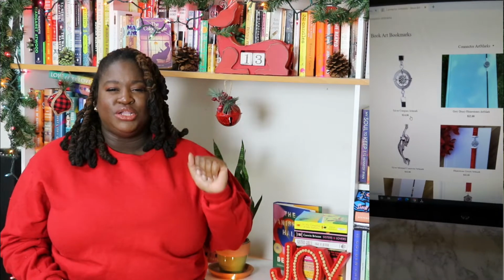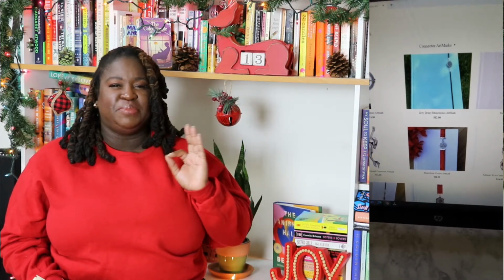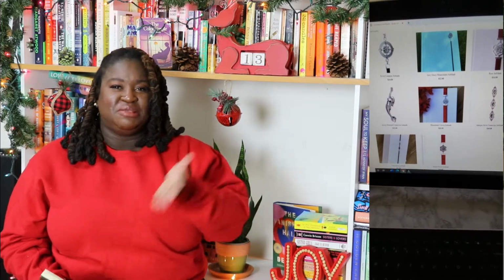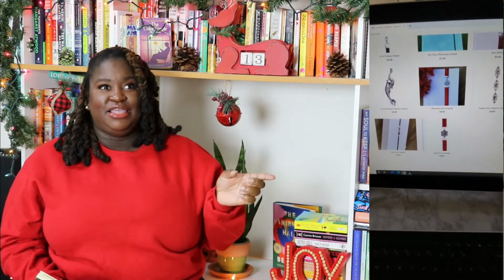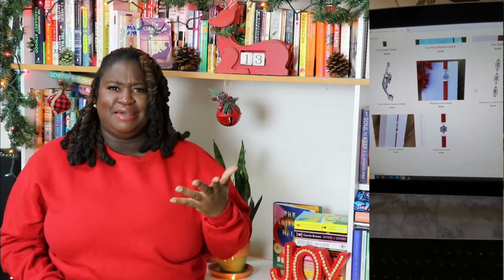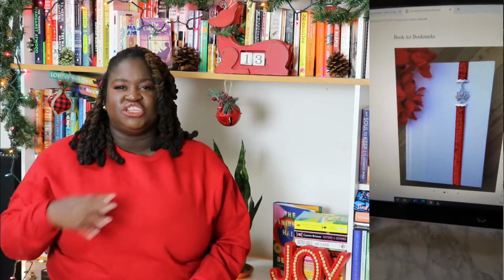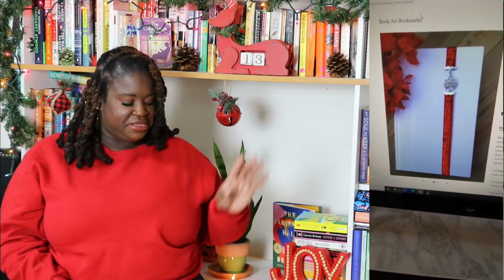But guys, these are gorgeous. They're different kinds. They just look completely different from other bookmarks that I've seen. We're just used to the traditional slip-in-your-book, but these are strapped. I can't wait to try it out to see how it really works in the book. I think it's just going to make any book look extra nice with that bookmark, so I am waiting for that one. So that's with the bookmark.